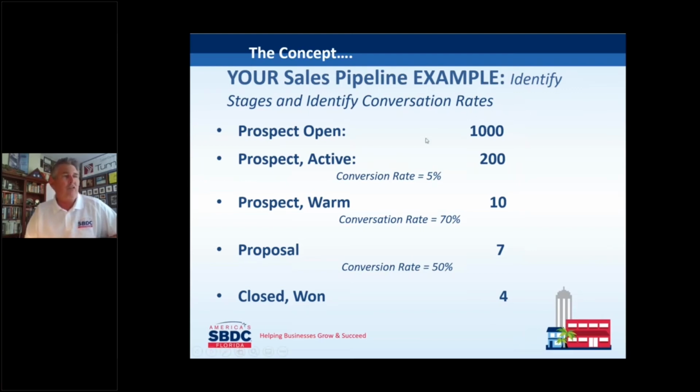Say we have 1,000 prospects open. We've moved 200 of them into prospects active. So now we're starting the reach out campaign to those 200. Typically, the conversion rate from that part to prospects warm is very low. So think about it as 5%. Even 5% is probably a little bit high. But you start off with 200. If your conversion rate is 5%, that means 5% of those 200 are going to reach back to you and say, yes, I'm interested. So it goes from 200 to 10.